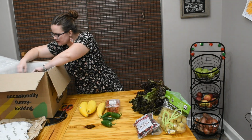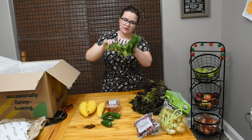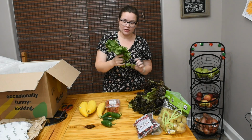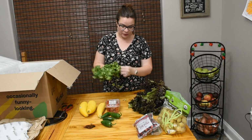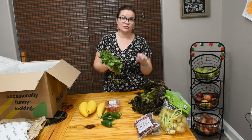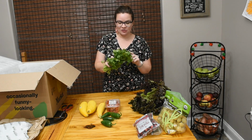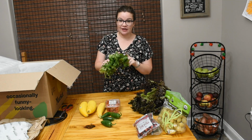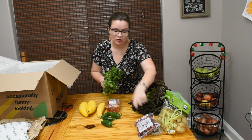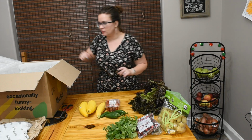So let's see. Ooh. So this should be cilantro, yes. So some cilantro. I'm not a cilantro fan at all, but my boo is, and I'm trying to curb my taste and try and make it so that we can put cilantro in more dishes. But I'm trying this out, and I'm gonna try it with the cranberries for that dip and see how that turns out. I'll let y'all know how that is.